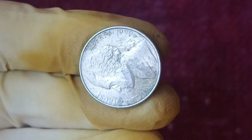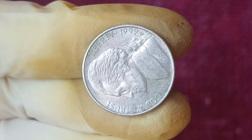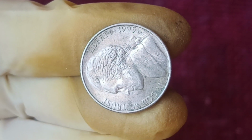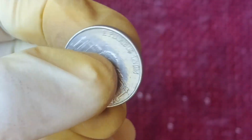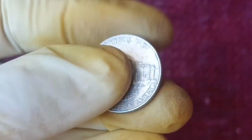As the years passed, the price of the 1999 5-cent coin continued to increase. Some of the most well-preserved examples of the coin were sold for hundreds of thousands of dollars, and even less than perfect specimens could fetch significant sums. For some collectors, the pursuit of this particular coin became a lifelong quest, with many spending years searching for the perfect example to add to their collection.